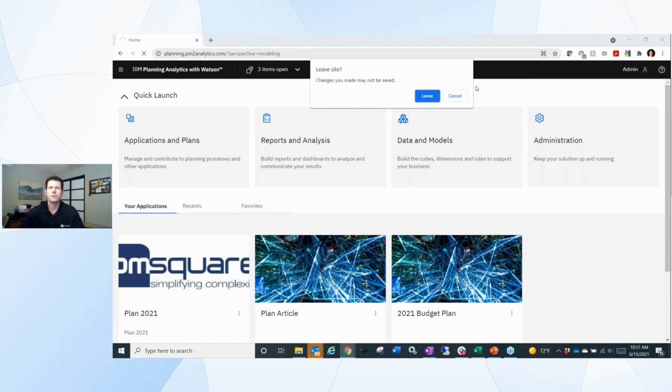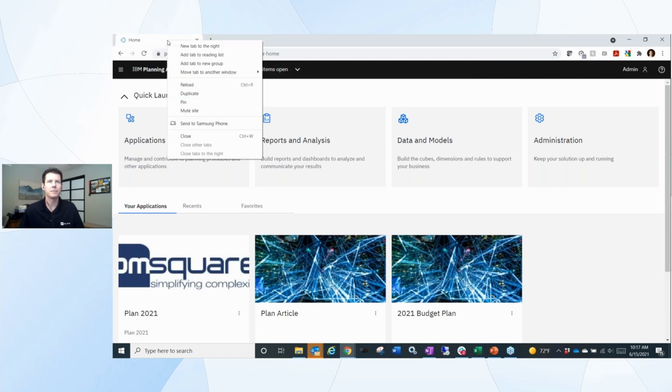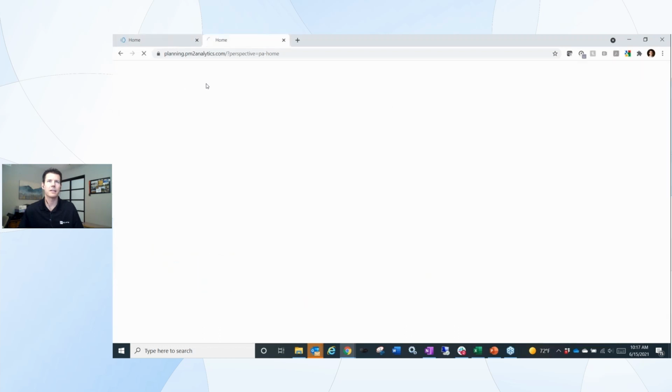And the biggest feature, oh boy, might need to open a separate browser here because I don't want to lose all of this information. So let's duplicate that.